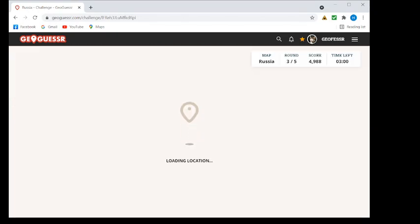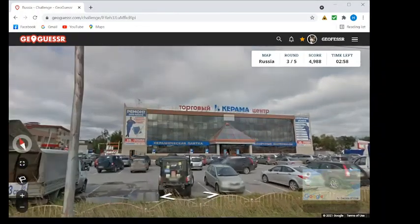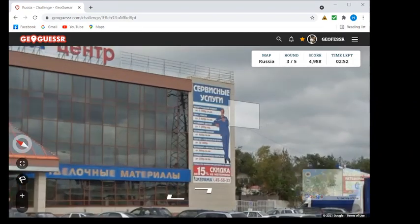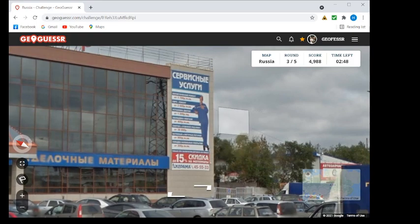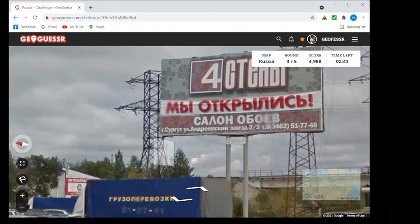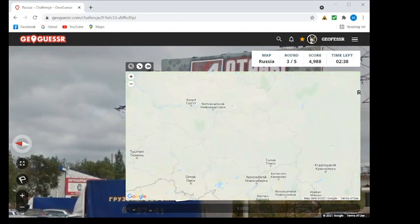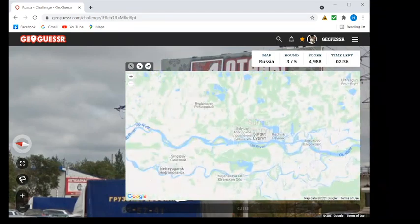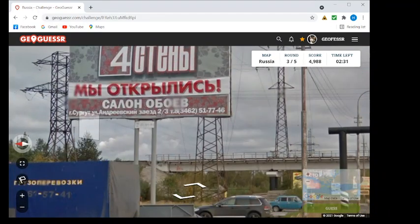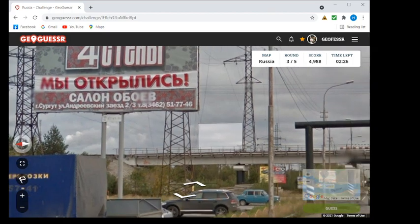And always remember to guess. So it was Eastern, it turned out, like I was Torgovit Center. Oh, Servisnia. For a second, I thought it was about something about Serbia. Gorod Surgut. Okay, so we're in Yugra, probably in Surgut. Ulica Andreevsky Zayez 2-3.